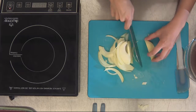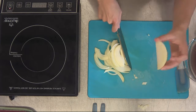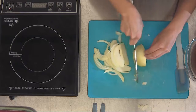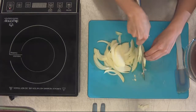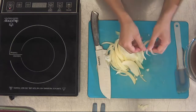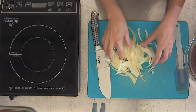And once it gets to a point where it's difficult to slice, we're going to put the onion on its side like so, and we're going to continue slicing and continue using that cooking technique. Yeah, so see, onions are in a thin strip. We're able to do it relatively quickly, and we're able to keep our hands safe.